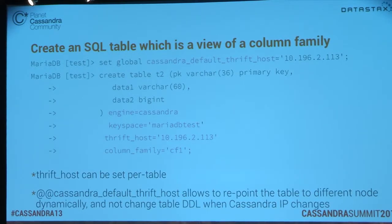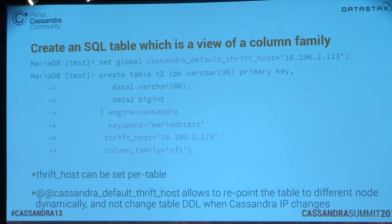Now you can create a SQL table, which is basically a view into a column family. You need to set the global thrift host. You can also set the thrift host per table. So we did this on Amazon, so you can also try this on Amazon, and I'll show you how later. I'm not going to do a live demo on Amazon because the internet's kind of flaky.